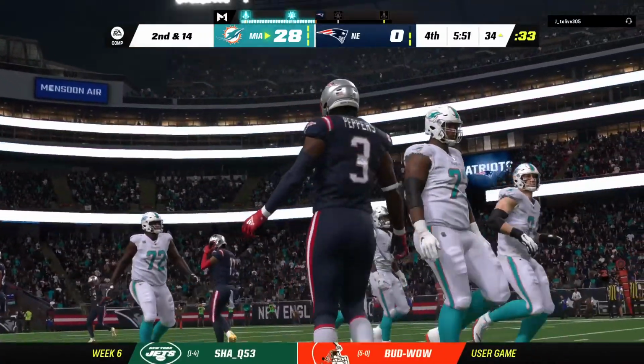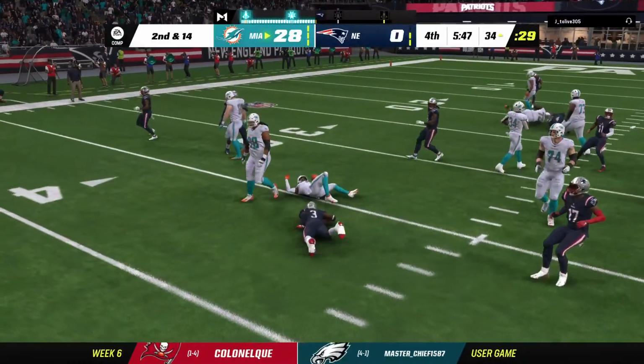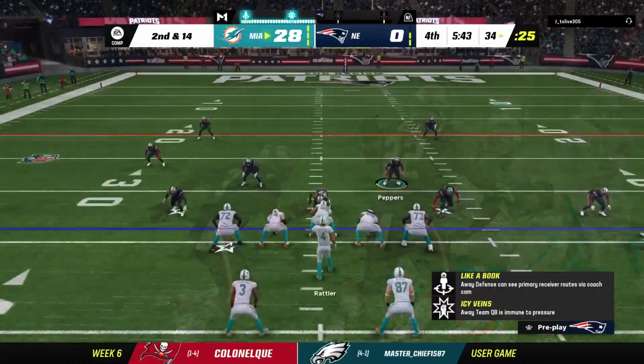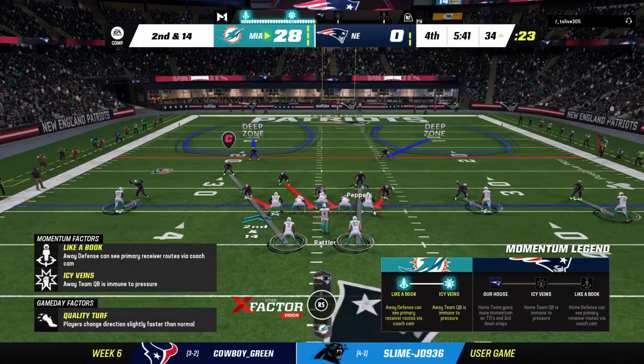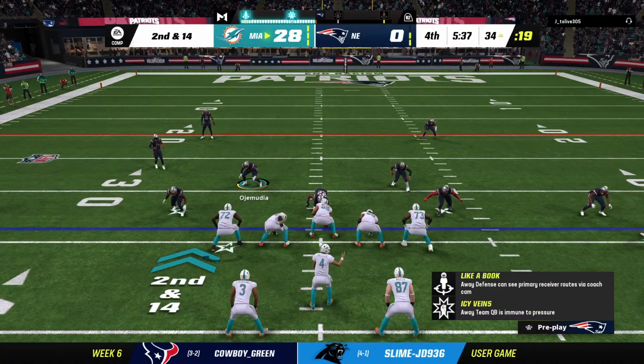I like the idea to mix it up from time to time because, let's face it, you can't be predictable. But the execution was a little lacking on this one, right? They might want to go back to the drawing board with that call. So a step in the wrong direction. Now they'll look to make amends on 2nd and 14.